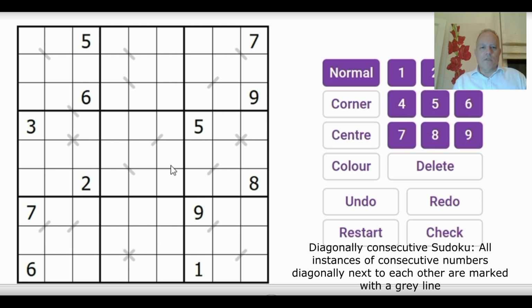Now, it's very important that the negative constraint operates in this puzzle as well, by which I mean that if there is no grey mark between 2 cells, then the numbers are not diagonally consecutive between those diagonal cells. So this cell up here cannot be an 8 for 2 reasons, because there's no grey line connecting it to the 7, there's no grey line connecting it to the 9. So there are a lot of constraints here, but there's very few givens, as you can see.